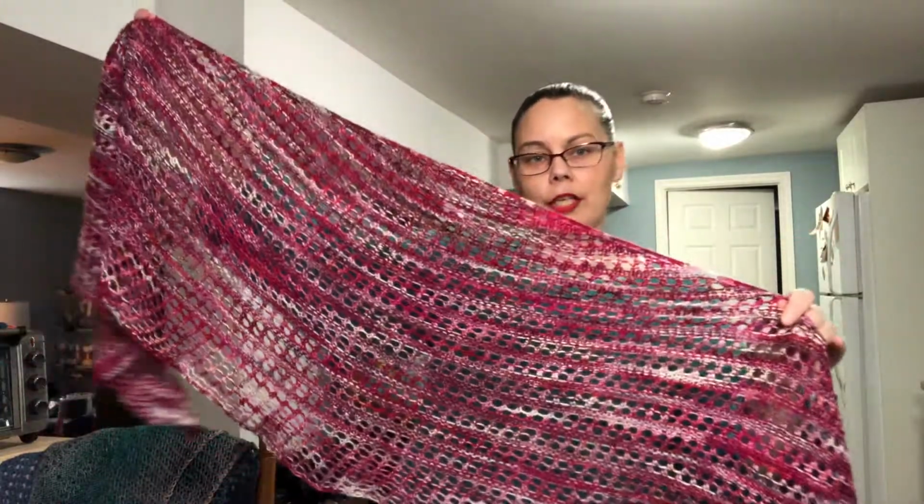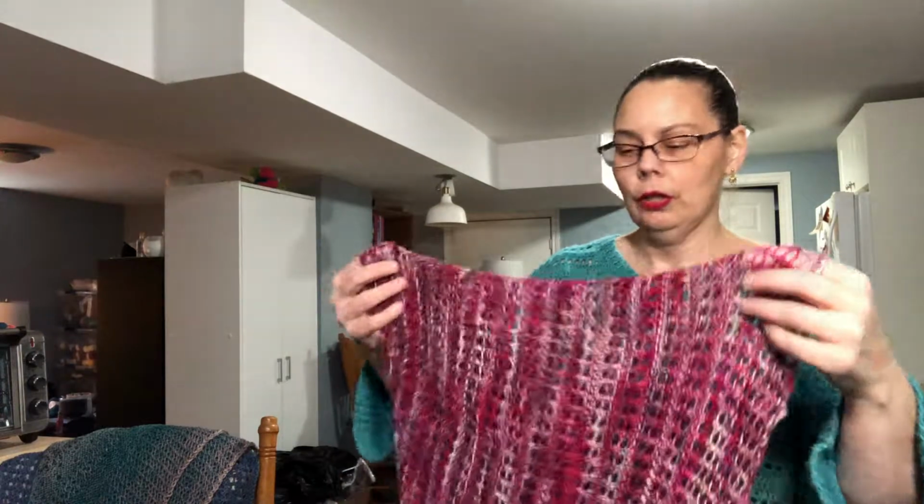Yeah, if you get a chance to check her out, go check her out. Again, a very beautiful, lightweight shawl.